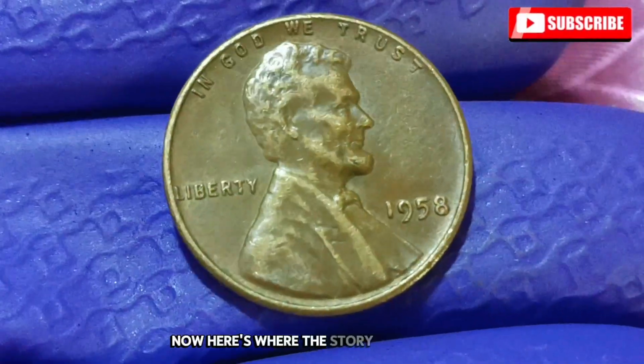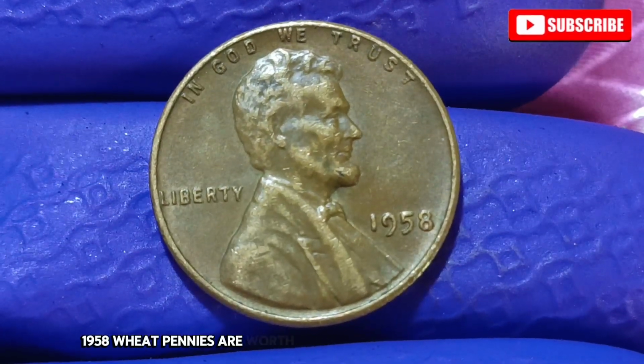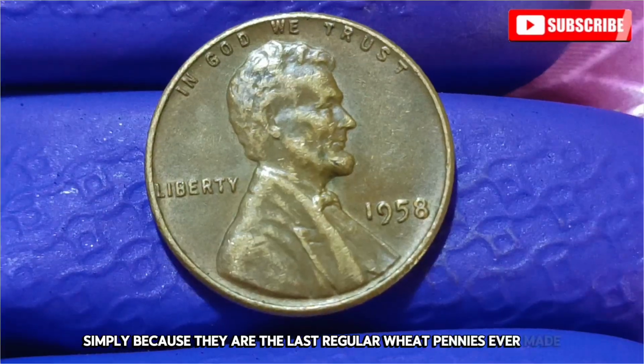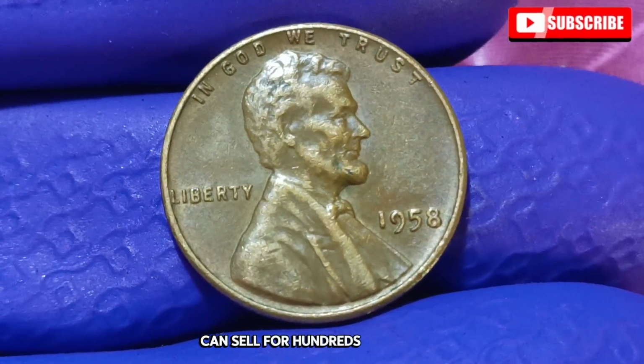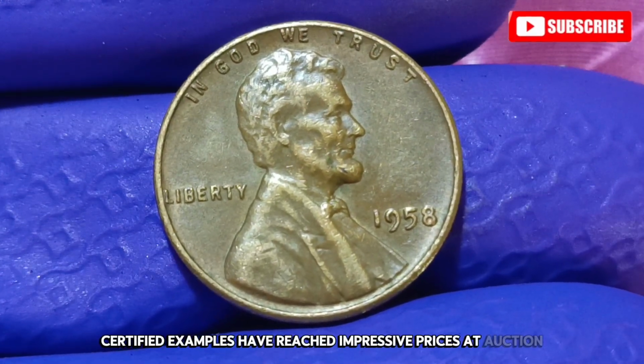Now here's where the story gets exciting. Most circulated 1958 wheat pennies are worth more than their 1-cent face value simply because they are the last regular wheat pennies ever made. Coins that have survived in outstanding condition can sell for hundreds of dollars, and the very finest certified examples have reached impressive prices at auction.